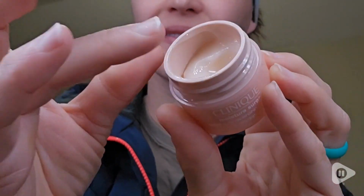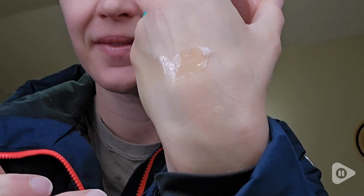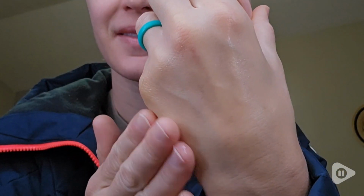It's Brooke with WTI. If you have really dry skin, you definitely got to try this out by Clinique. This is their Moisture Surge Gel Cream, and this works amazing.